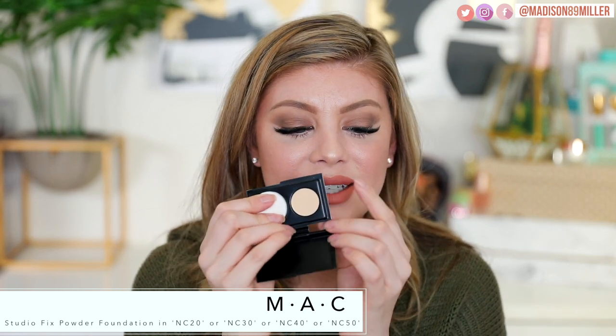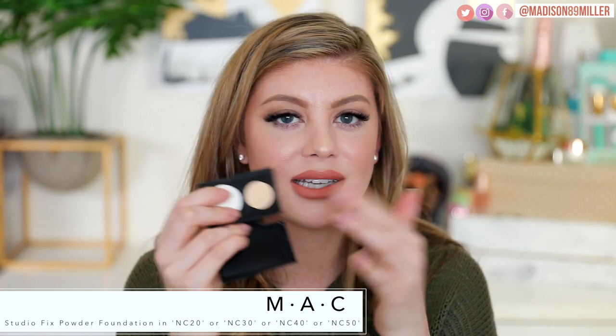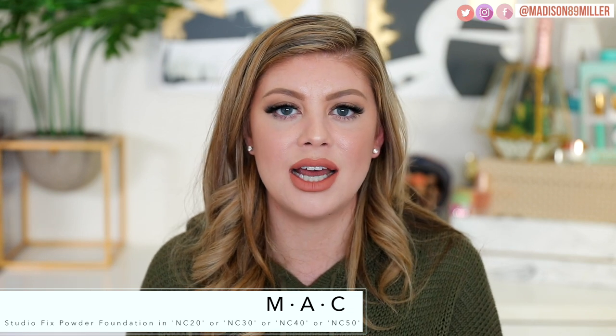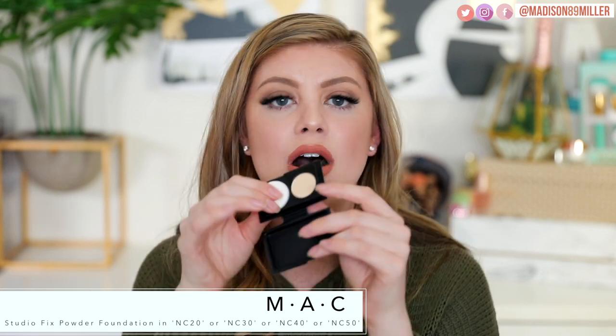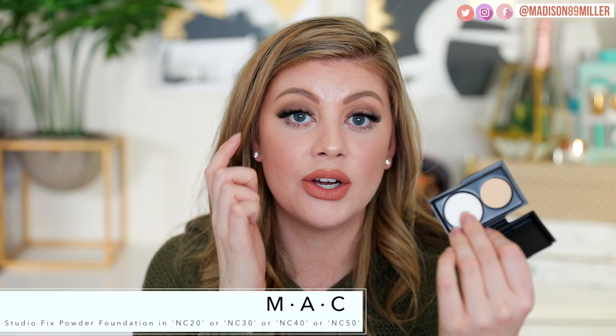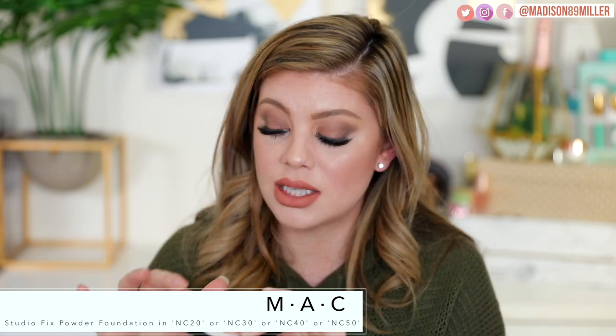Oh, NC20 is probably definitely my shade because I am so fair. But I learned this tip from Roxette. If you guys don't know who Roxette is, I'm sure you do. She's another Ipsy in-house creator. And she actually taught me that what she does with this powder is she uses it to set her concealer all down here, and it really helps brighten up the eyes too. And it's beautiful, it looks seamless. So the powder is so nice. I actually used this powder when I was in high school. It was one of my very first foundations.